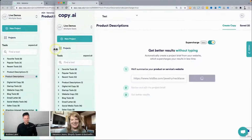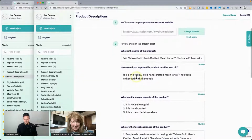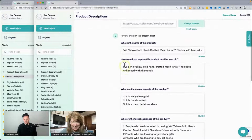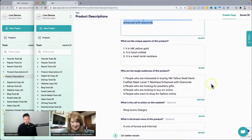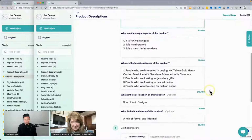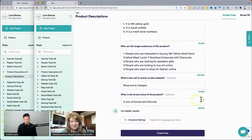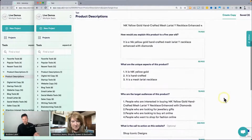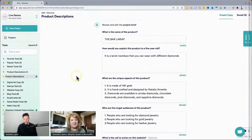So we're going to have it scan this other site. And let's see here, 14 karat yellow gold handcrafted mesh enhanced with diamonds. It's probably a better description, a little bit better. Handcrafted. Let's see, the target audience: people who are interested in buying jewelry, gifts, fashion online. Those are all pretty accurate. A mix of formal and informal. Knowing the product and knowing the audience, we can probably do a better job, but it does give us a starting point.